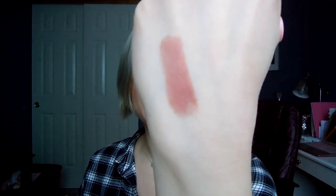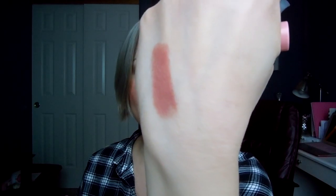This is the color Musk. This is actually what I have on my lips right now. I'm sorry if the daylight is kind of fading a little bit, but let me give you a swatch on the back of my hands here. This is just a beautiful rosy, everyday nude shade.